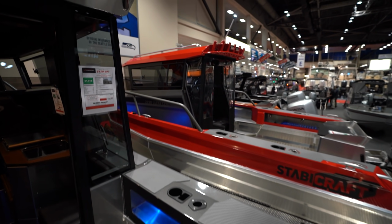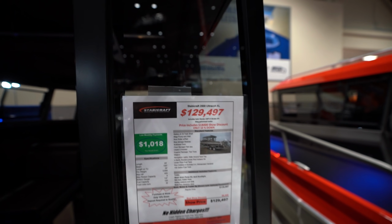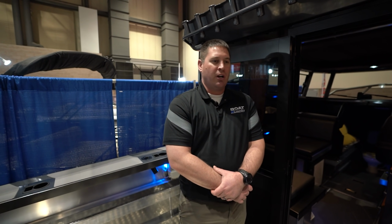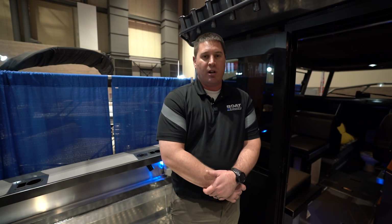I mean, we're at 2020, guys. You guys might watch this 5 years later, but this is the price, about $130,000 here at the show. Boat, motor, trailer, full package, plus electronics, whatever you choose there.